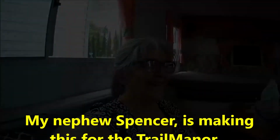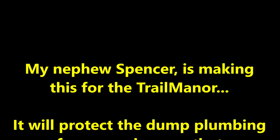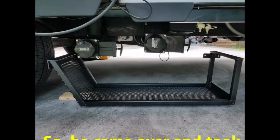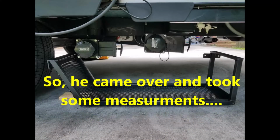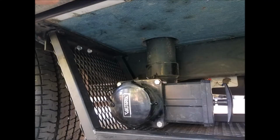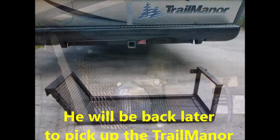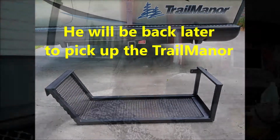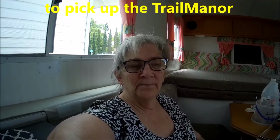Well, after my nephew came and measured, I don't even know if you know about that yet. But anyway, he's coming to get the TrailManor to do some work to it.